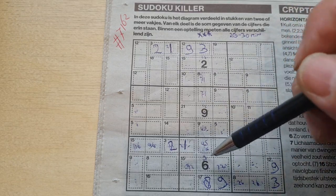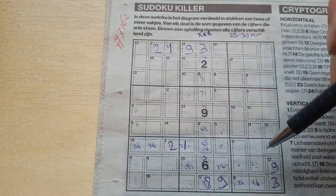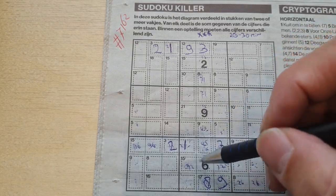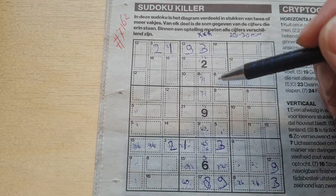Okay, two numbers left here in this big square. One of the missing numbers is the 3. We have a 3 in the last row, so no 3 there. The only place left for the 3 should be there. So now we have a pair of 4 and a 5, 7 and a 2. Okay.